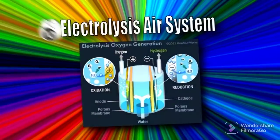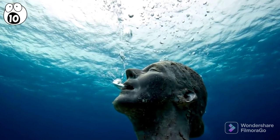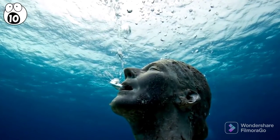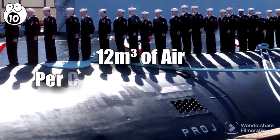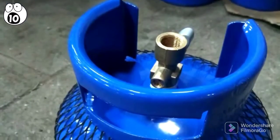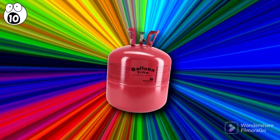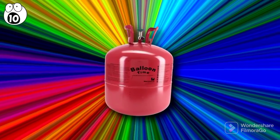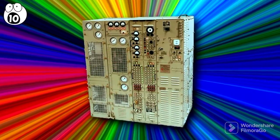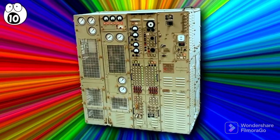Number 10. Electrolysis Air System. The first hurdle to underwater operation was to provide a breathable atmosphere. That's over 12 cubic meters of air per crew member per day. To carry air in pressurized canisters severely limits the distance or range of a submarine. So instead, on nuclear submarines, pressurized canisters have been replaced with a system that generates oxygen from the very seawater through which the submarine flies.